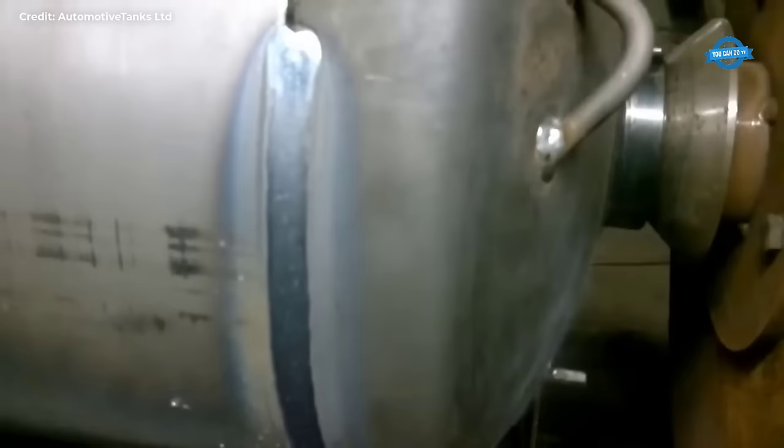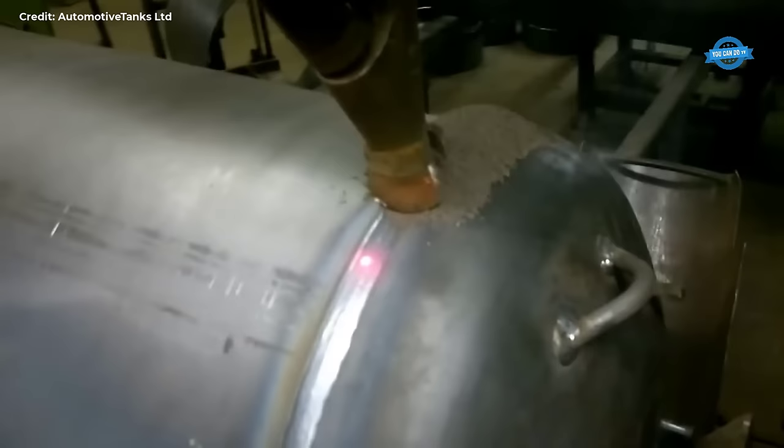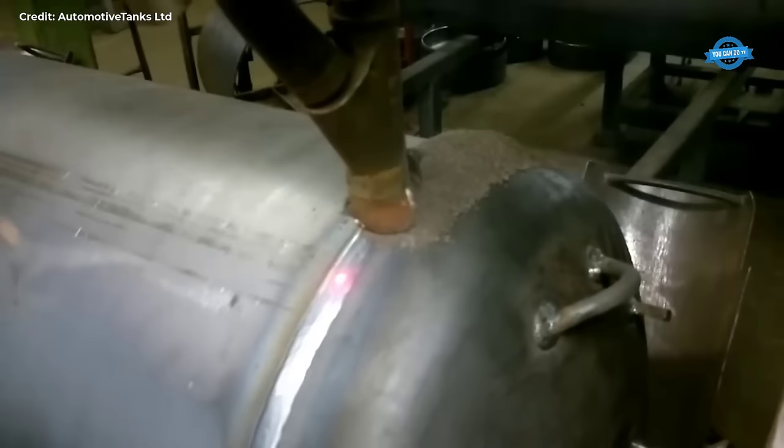In SAW, the arc is submerged beneath a layer of granular flux, which serves multiple purposes. Firstly, the flux shields the molten weld pool from atmospheric contamination, preventing the formation of defects that could compromise the integrity of the weld. Secondly, it generates a protective slag layer over the weld bead, which helps to regulate the cooling rate and prevent rapid solidification, thereby reducing the likelihood of cracking.